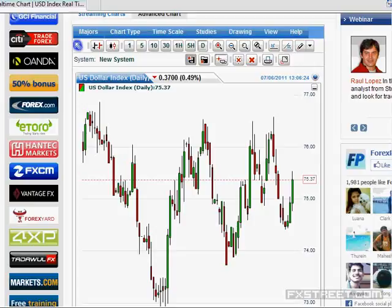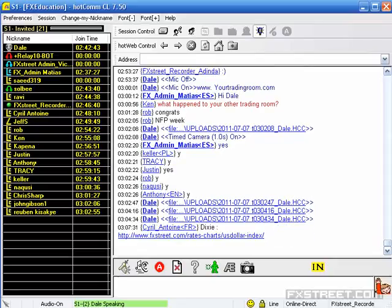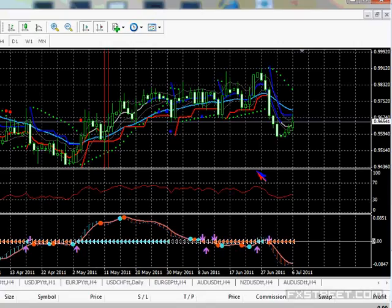Okay, well then I could get rid of the dollar index chart, and let's go to the pairs. Okay, let's start off with the USD Canada. A formation that I've talked about here a lot that I teach is called the 3 drive to a top formation with divergence.